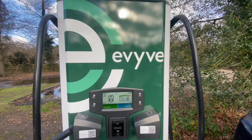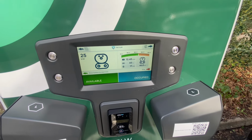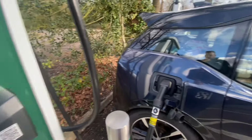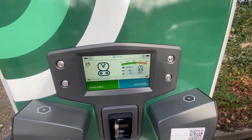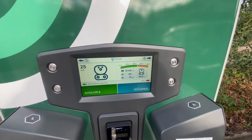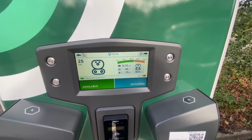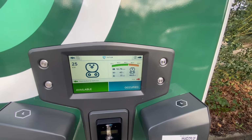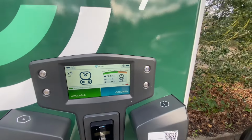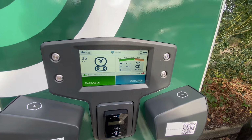So, an EV charger, which I think is rather apt. We've been on here 17 minutes, and unlike the last one, I had absolutely no issues getting this to charge. Literally plugged in, clicked the app, and here we are. We arrived with about 11%. We're at 43% now, and it's charging at 46 kilowatts, which is about normal for this car. So happy days. We need 82%, I think it is, to get to the next one. So let's just crack on, wait for this to charge.